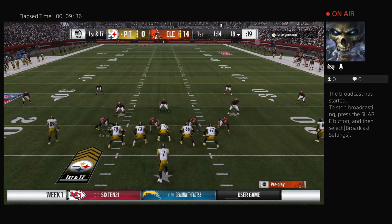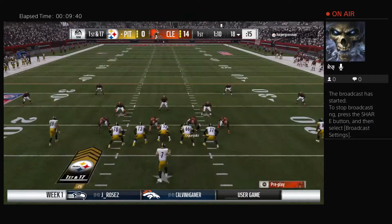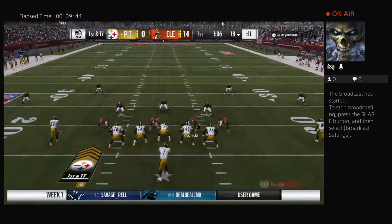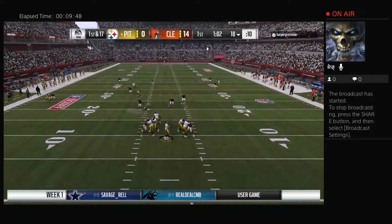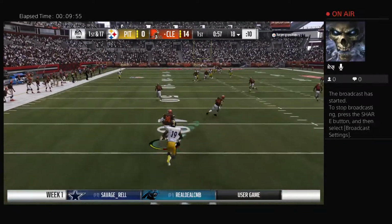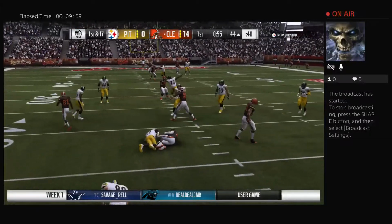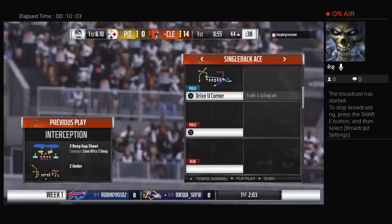Snickers, 66. Set. Blue 30. Double ball. From the gun, it's Roethlisberger. He's going to go for a big play downfield. And this is going to be intercepted. Picked off near the 34. And he'll take this across midfield and inside the 45.